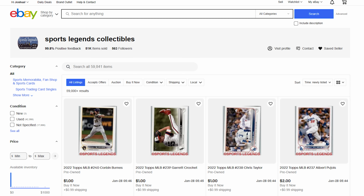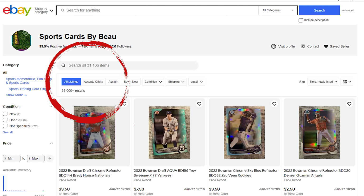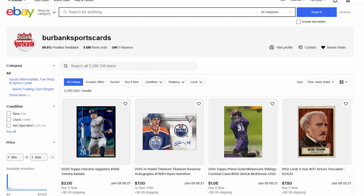And for those who have been selling low-end sports cards for a very long time, the one thing you'll notice is that their stores are huge. And because of that, it gives them more opportunity to be able to make sales like this.